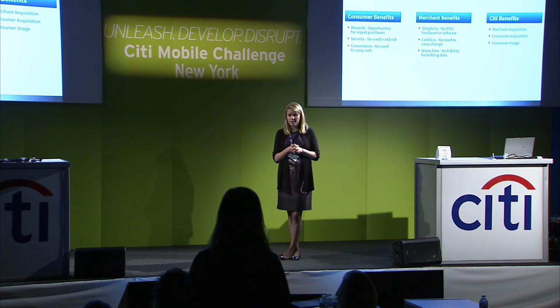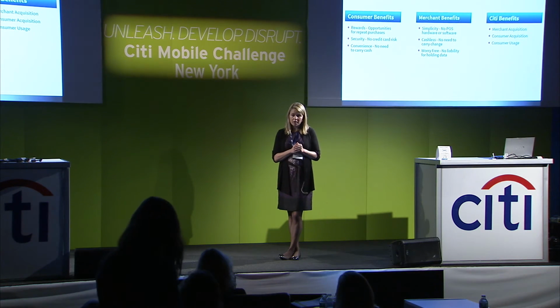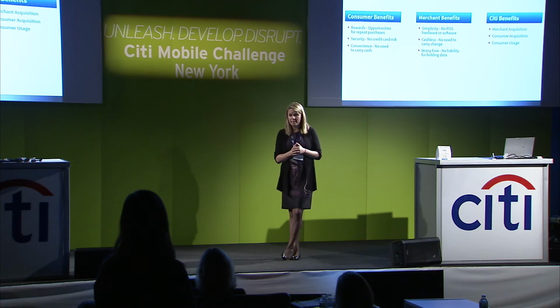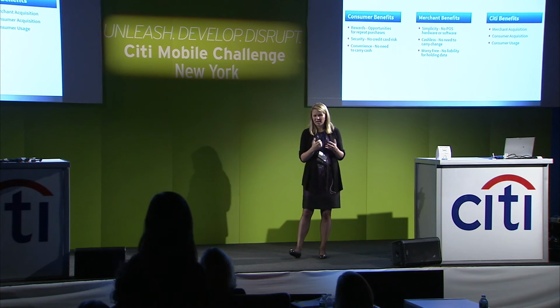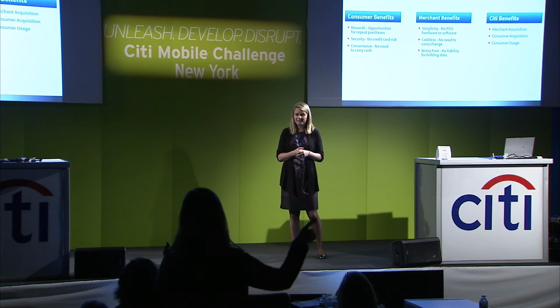I guess the other part to mention is why I think this becomes really important: with chip and pin technology, swiping your credit card is going to become a thing of the past, and consumers are going to become a lot more educated on the fact that you want chip and pin. So I am concerned about small businesses relying on that magnetic strip reader. Did I answer your question? Yeah. Okay.